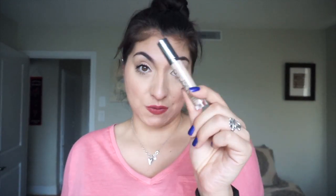If you haven't tried it yet, what are you doing? You need to get it. It is expensive. It's like $28. I understand, but trust me, once you try it, you are never gonna look at another concealer the same. If I had to pick between the two, this one would win.